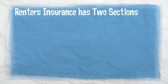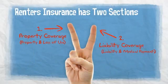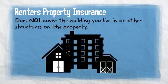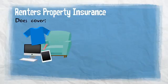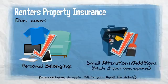Renter's insurance, like a homeowner's policy, has two sections: property coverage and liability coverage. The main difference between the two policies is the property coverage section under a renter's policy does not cover the building you live in or other structures on the property, only your personal belongings inside that building. This section of the policy also includes coverage for small alterations or additions you may have made to your rental at your own expense.